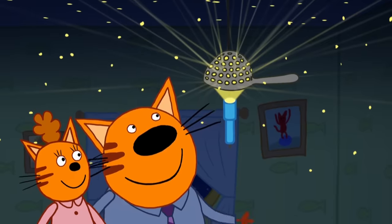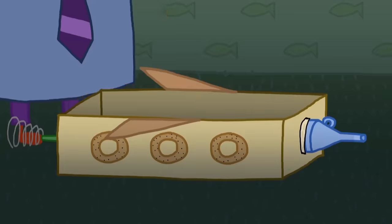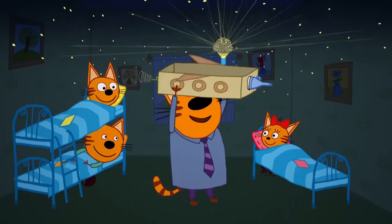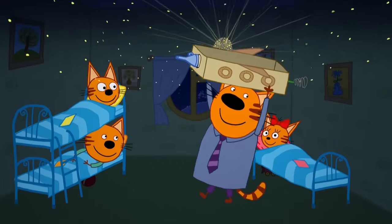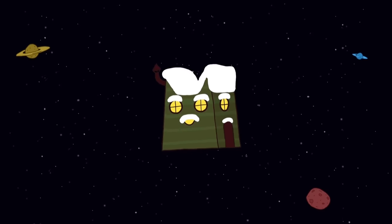Mommy and Daddy made a very special starry sky in the kitten's room. And the kittens listened to their dad's Astro Kitty stories and looked forward to dreams that would be out of this world.